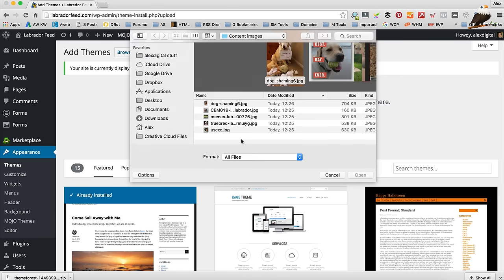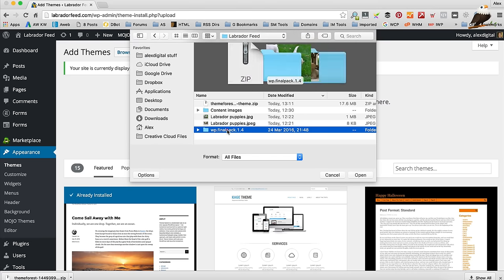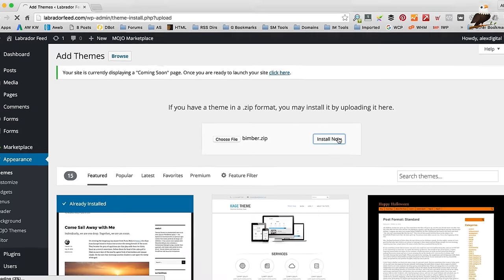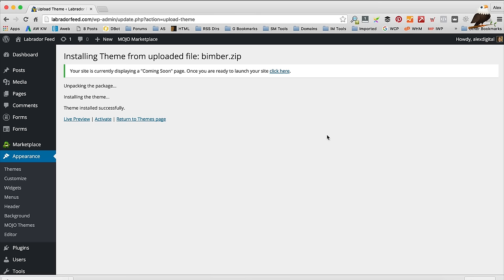Then I'm going to find that folder that I've got on my computer. Here it is, the WP final pack. And then the first one I'm going to upload is called bimba.zip. So let's just click open, click install now. That's just going to take a second or two to upload. There we go, that was installed successfully. I'm not going to activate it just yet.